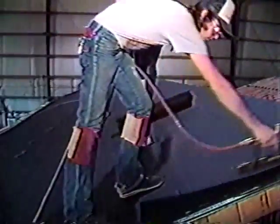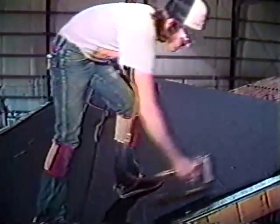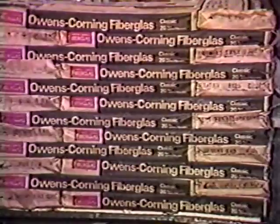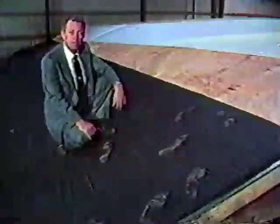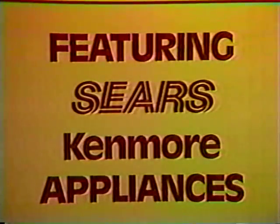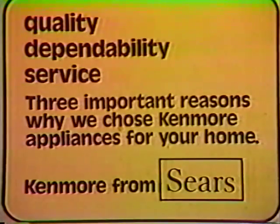On top of that, we fastened 15-pound felt paper, two layers of it. Then we come along and we put your Owens Corning fiberglass shingles on top of that to give you a long-lasting, well-built roof. In the spacious Taylor Home kitchen, you'll find a deluxe range, dishwasher, 17 cubic foot frost-free refrigerator, and a garbage disposal, all by Sears Kenmore. Manufactured, warrantied, and serviced by your local Sears service department.